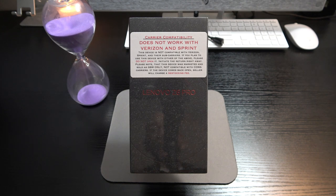And that's with the rear camera. With the selfie camera at 32 megapixels, we don't have the ability to record in 4K. We can only record at 1080p at 30 or 60 frames per second. And that's totally fine with me.